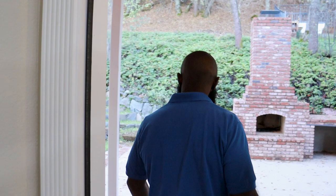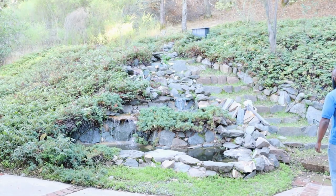Ta-da! I mean, look at this space. It's a freaking waterfall, right? This is so dope. This whole space was overgrown with weeds and bushes. We came in, fully landscaped it, repiped the waterfall, and we got this awesome, really cool feature here.